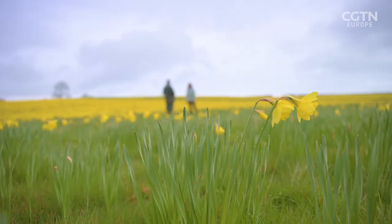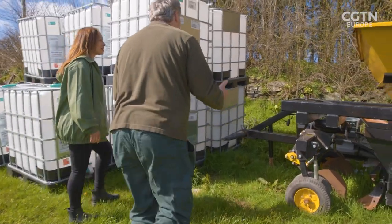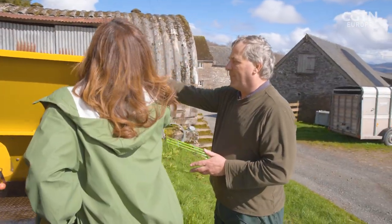The uphill struggle has been the technology. Everything we've tried that was industry standard just didn't work. And we've had to reinvent every step from identifying which varieties to grow right the way through to crystallizing pure galantamine.